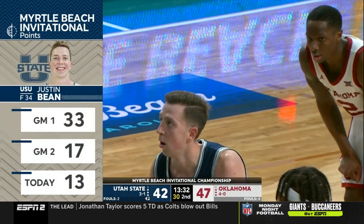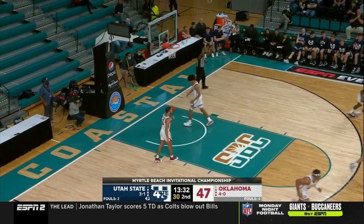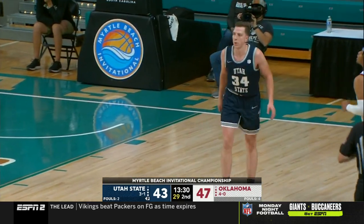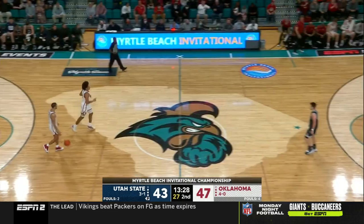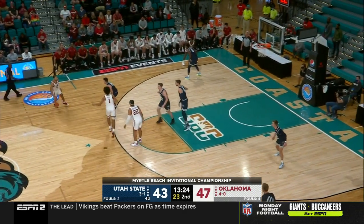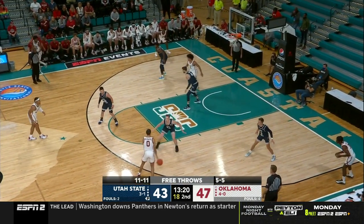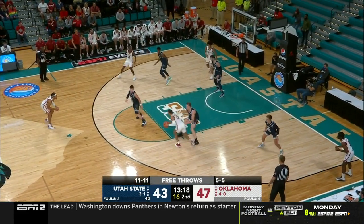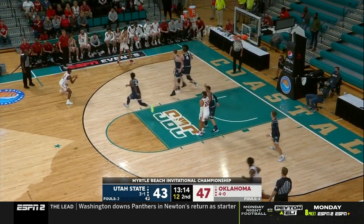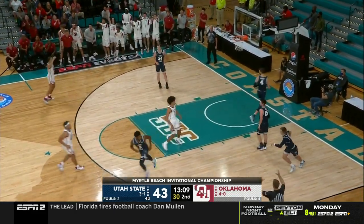And here he is with a very efficient game so far. 5 of 8 from the field. Again, look at his production this weekend. 14 points, 14 rebounds. That's like a pedestrian outing for him. He has quickly emerged as the very early Mountain West Player of the Year candidate. He's got 4 double-doubles, averaging better than 20 points, 12 boards a game. Goldwire hands it.